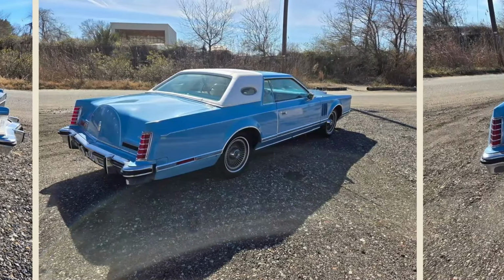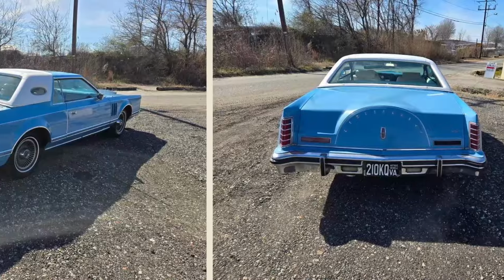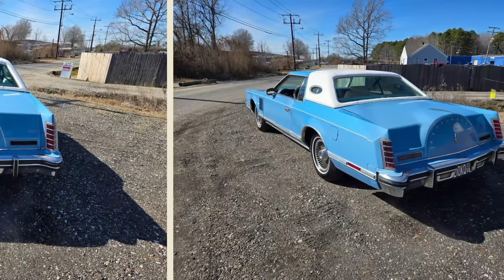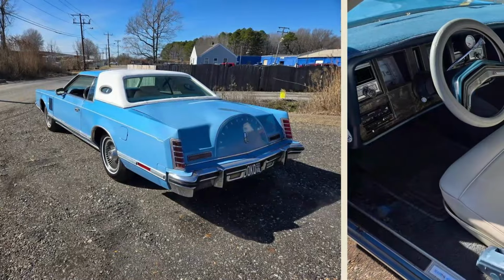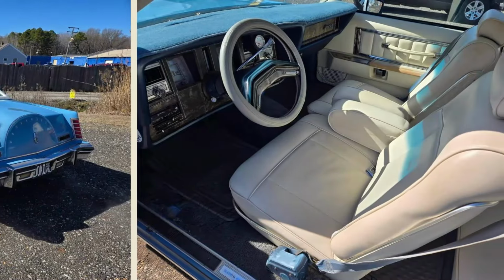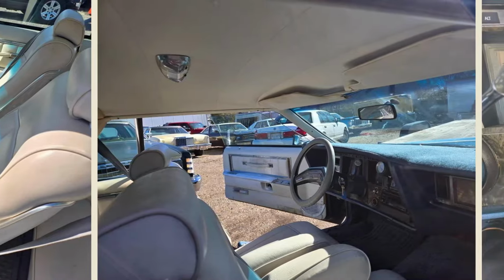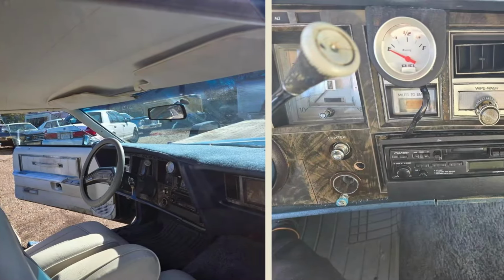With only 38,000 miles on the odometer, this Blue Beauty runs and drives as expected. It has been recently fitted with a new battery and new tires, making it road-ready for its next owner. A wonderful opportunity to own a true classic with iconic styling. Click the link for further details.